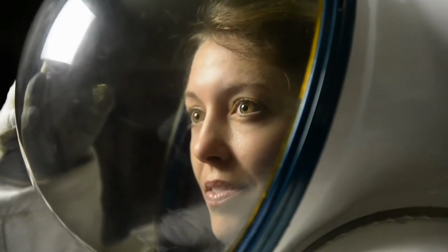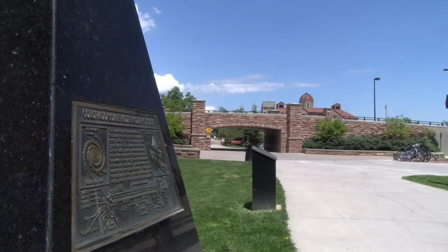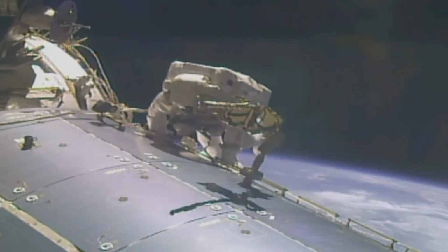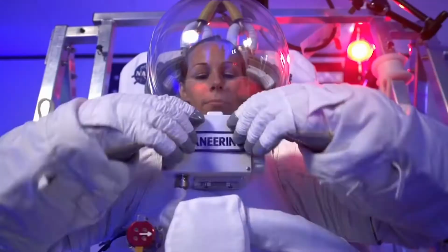Just like you do here, well, at least for breathing. So it's all oxygen on the inside, whereas here we have a lot of nitrogen in our air, but we give folks pure oxygen at a lower pressure, so that way they're able to breathe just like normal.